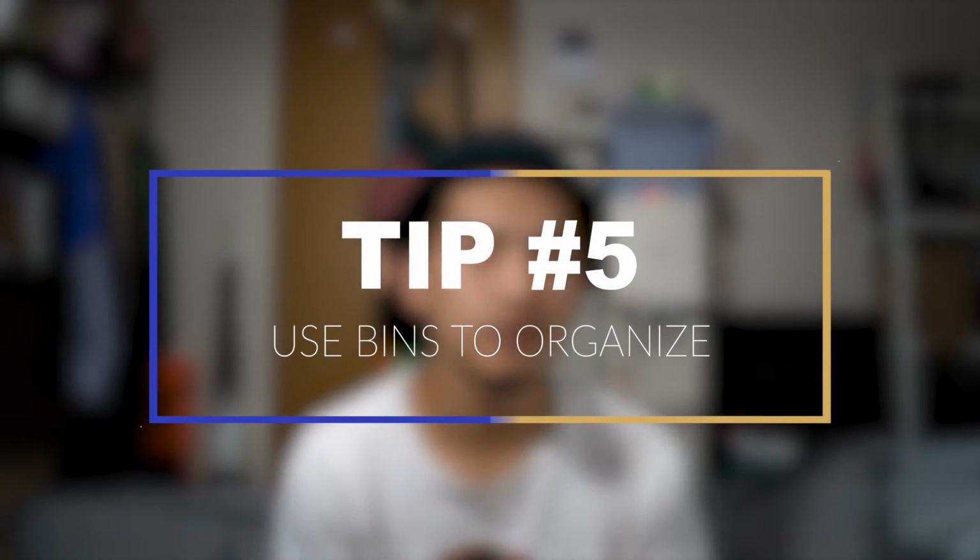Tip number 5, use small bins to help organize. So if you have shelf areas, instead of putting things directly on the shelf, you can put them in smaller bins and then put the bin on the shelf. That way you'll be more organized and you can also take advantage of the space vertically, just like tip number 1. And you can even label these to know where they are.